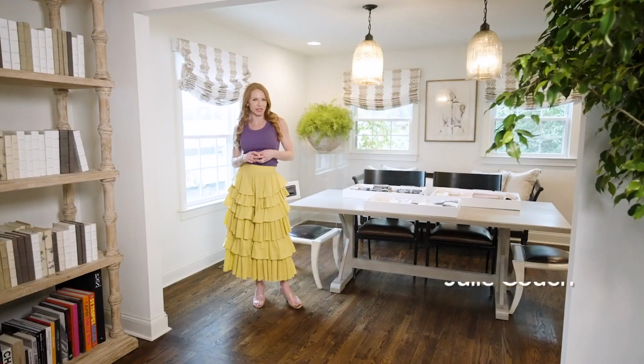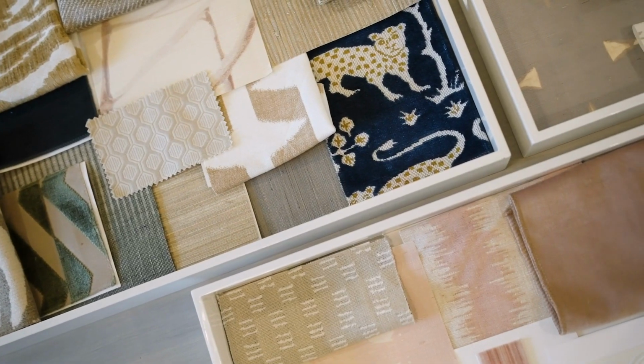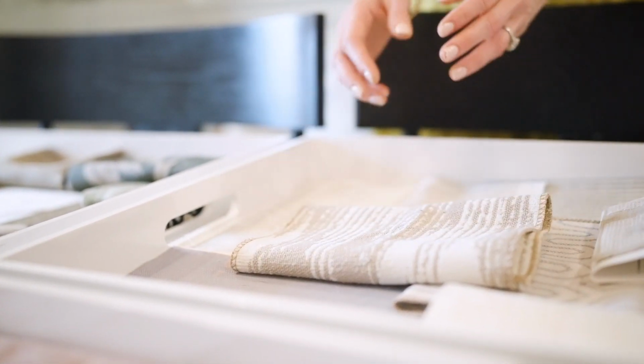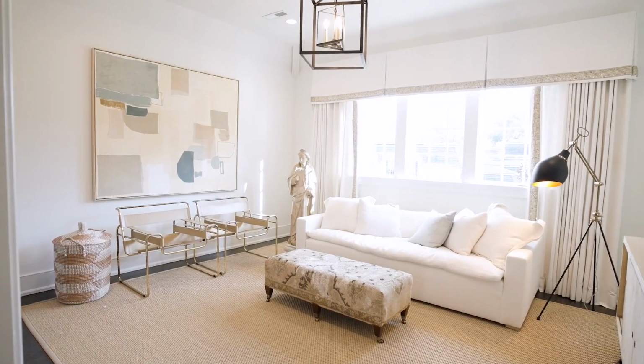To rug or not to rug? And how many throws do you really need? When it comes to textiles and rugs, it can get overwhelming, but I'm here to break it all down. Much like color, textures and textiles transform a space and give it flavor.